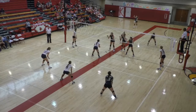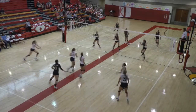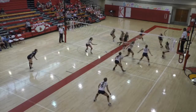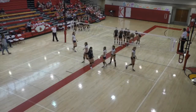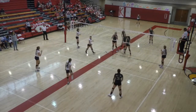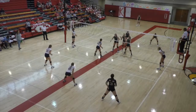Smith Center will be back to serve. Serve comes across. Honeycutt pops it up. Keaton bumps it up, and Babcock has to get the ball over the net. Smith Center with an opportunity to set the ball on the near side. Torres is there for the Panthers. And again, Skipper calls for it, in the net. 5-3.